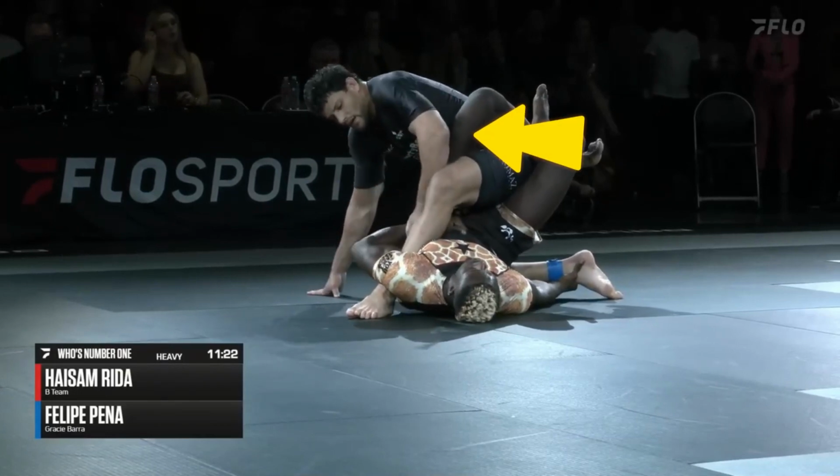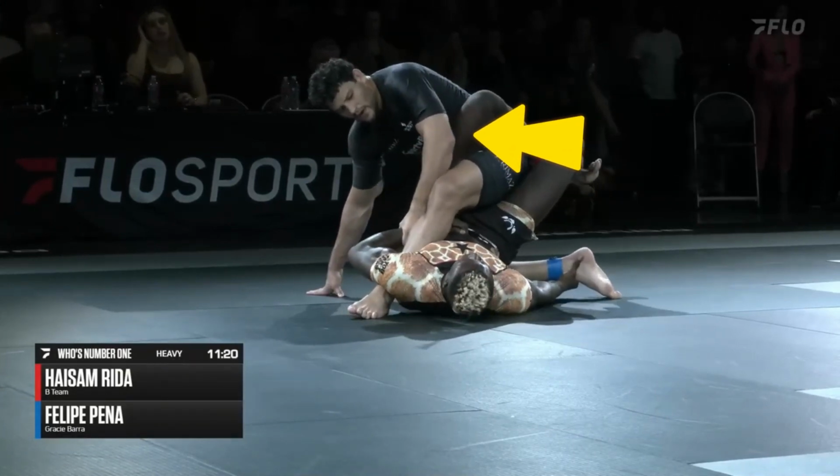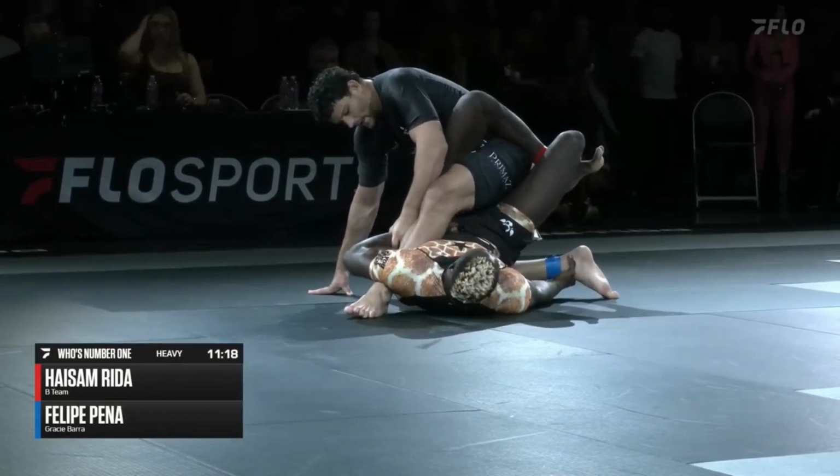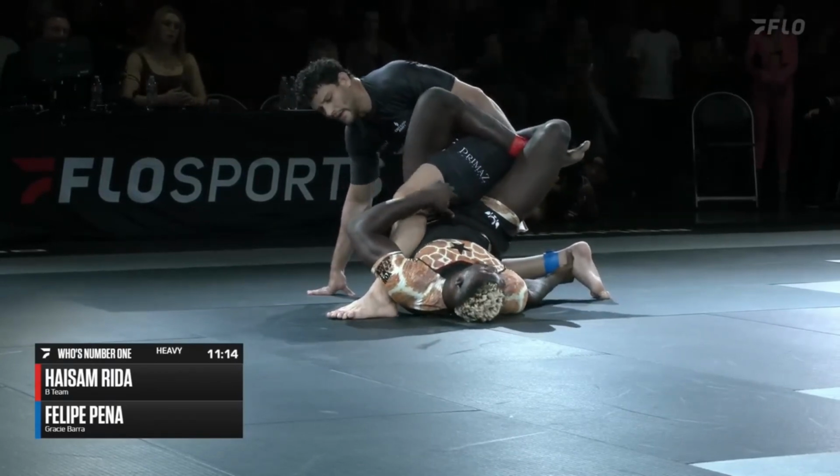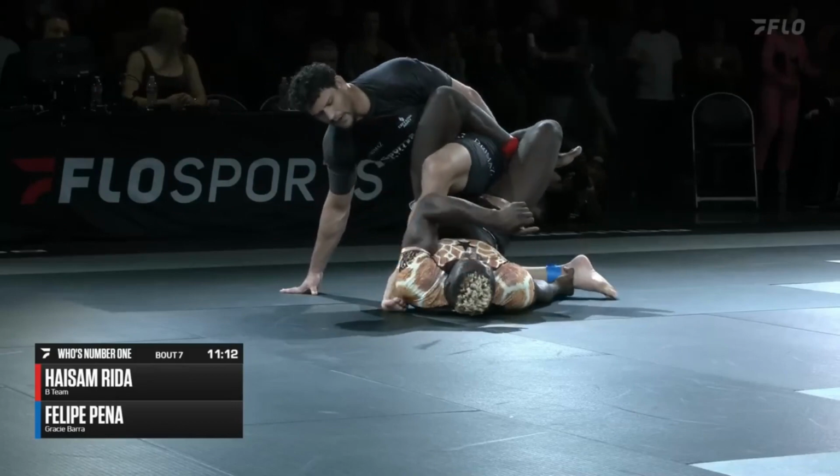They want to be nearest to him, so he has to really rotate his knees more to the left. He could stay in this 50-50 position, maybe get him down to a butt, or go to outside ashi. It really just depends.